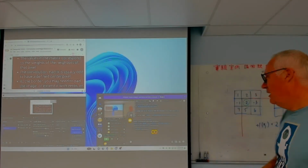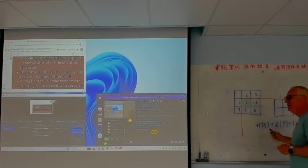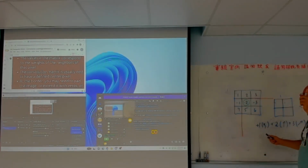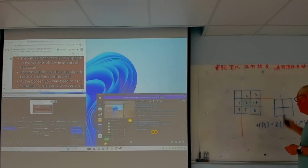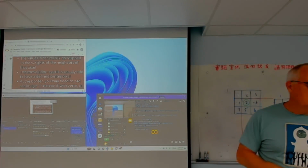Then whatever pixel values I have here, if the pixel on my top left has brightness 100, then it will be 1 times 100. And if the top neighbor has 10, then it will be plus 2 times 10, and so on and so forth. That's what we will calculate.